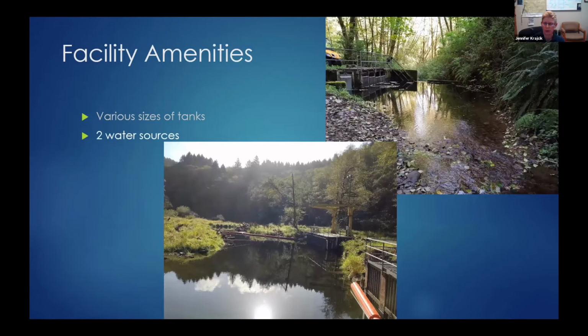We have Fall Creek, which is our main water source for all of the tanks that are outside. And then up in the top right corner, the photo there is Carnes Creek. There's only enough water in Carnes Creek to use it in the winter and spring. And so we use that inside. It's cleaner for incubation, so we don't have as much sediment on our eggs.